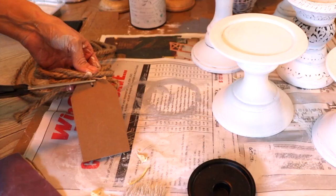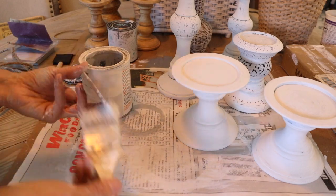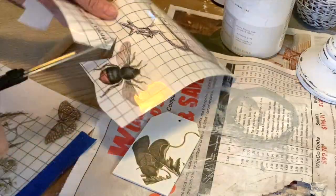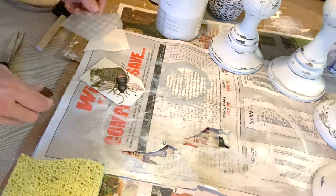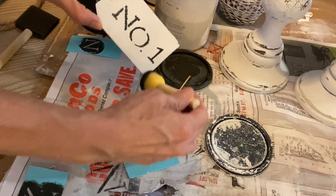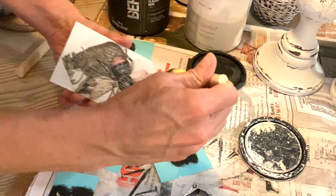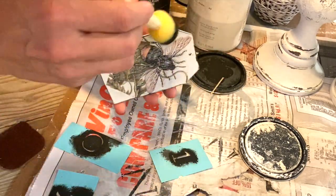I wanted to add a little something to the candlestick, so what I'm doing here is using an old Christmas tag that I have, and I painted it white, and then I added a couple of transfers to it. On the other side, I did a stencil. I used the same black paint to go along the edges and kind of do a cheat distress with the paint. I did this to both sides of this little label here, and then I lightly sanded all of it to give it an aged look.